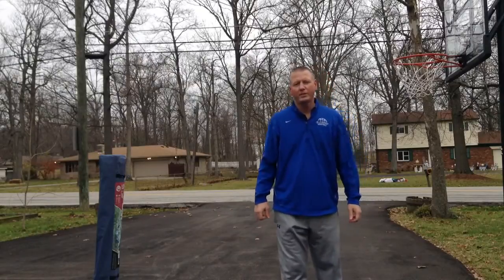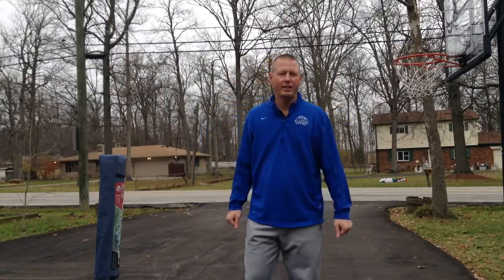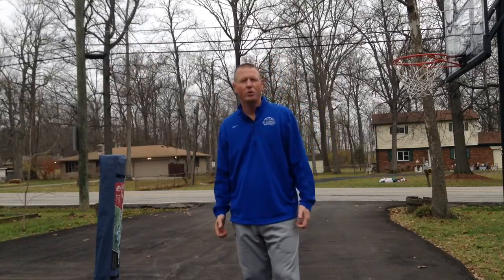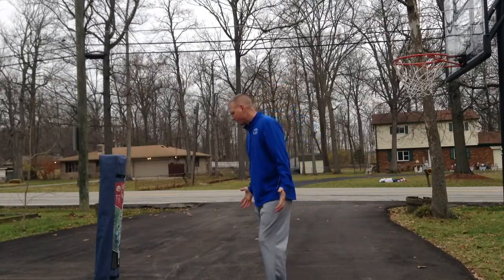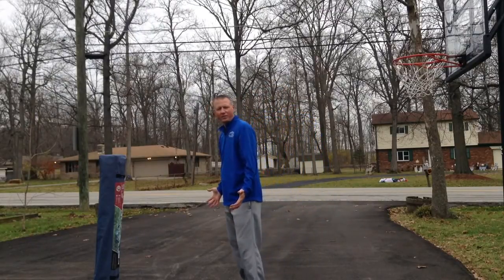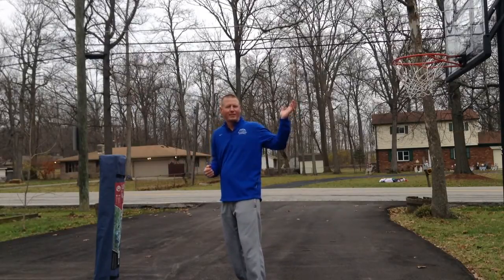Let's talk about some basic fundamentals of defensive rebounding. I think there are three basic keys to defensive rebounding that go along with anticipation and physics. The first thing is I have to have good defensive positioning. If I'm guarding the tent here and I'm trying to stay in good position, I'm going to keep my body between the tent and the basket.